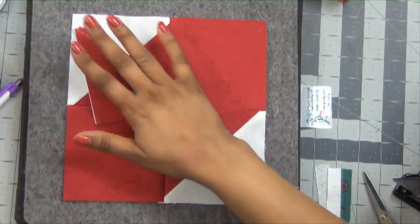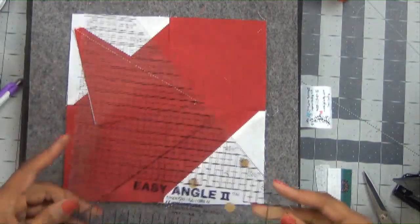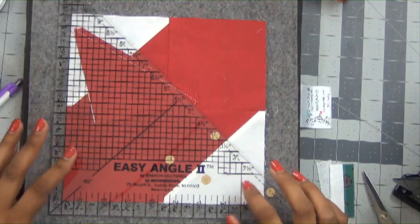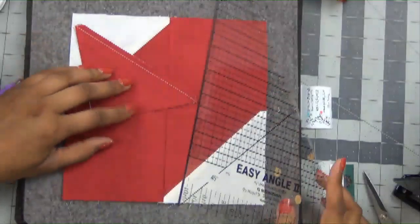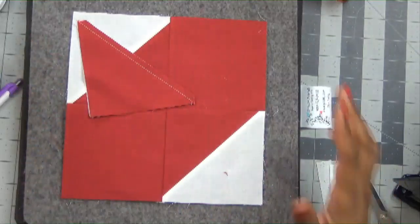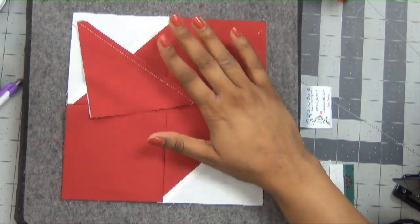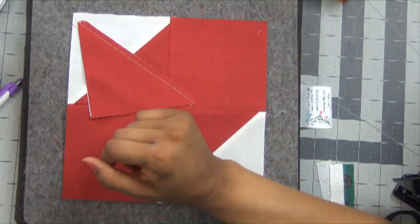If you've worked with an easy angle ruler, I have an easy angle ruler here that is just gigantic. They make these easy angle rulers in several sizes. This is the 10.5 inch one. There's also a 6.5 and a 4.5. The one that you need really is just the 4.5 inch unit, so you can cut those with the easy angle ruler. You can also cut them as specified in the pattern, which is to cut a 4 7/8 inch strip, cut 4 7/8 inch squares, and then cut along the diagonal.